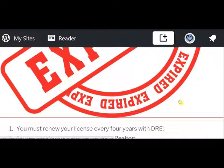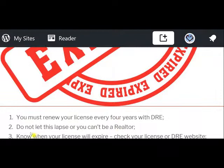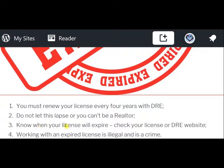So you have to be cognizant of that. Again, you must renew your license with the Department of Real Estate every 4 years. Do not let this lapse, or you can't be a realtor. And you have to know when your license is going to expire. So the way you can do that is you can check your real estate license, or you can check the Department of Real Estate website. When you got your license, they mailed you probably a little card in the mail that you can put in your wallet or your purse or something like that, that identifies you as a real estate agent, and it has an expiration date on there.